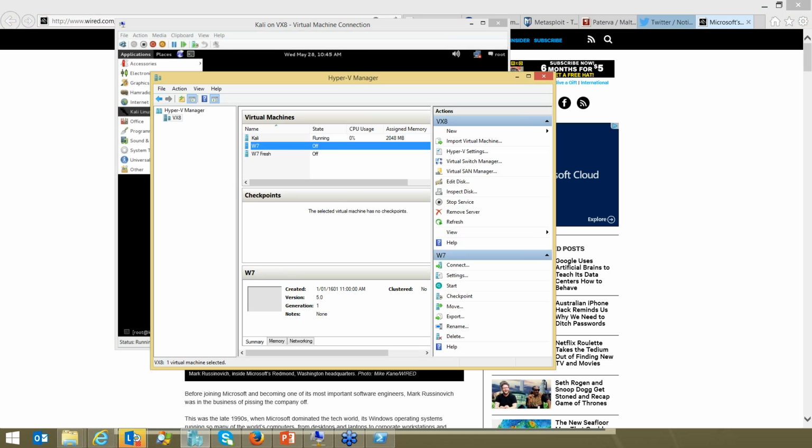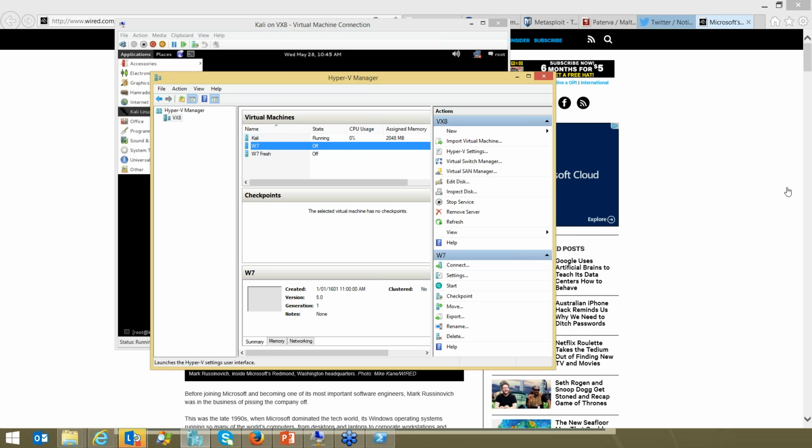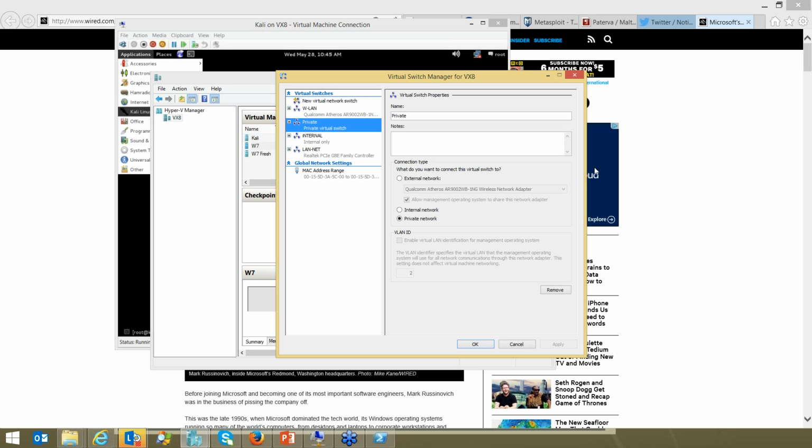If you're using Hyper-V, which is free, all you have to do is make sure that when you create your network, you use private IP addresses which do not talk to anything else. Or, if you want to talk to your computer, you can use internal. If you want to connect to the internet, make sure you add this.